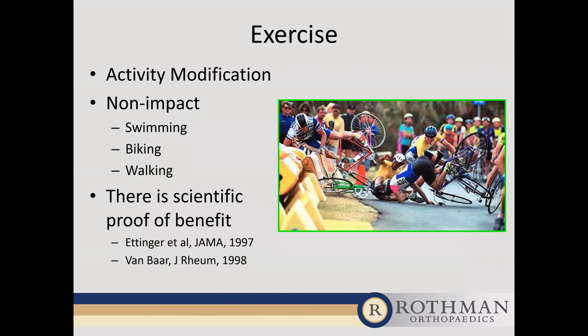So first of all, when it comes to exercise and cartilage damage, when somebody first comes in and they've had an area damaged or they're having pain from chronic damage, activity modification is an important part. But we really want to make sure that people continue to exercise. Lower impact exercise is good for the joint. This includes swimming, biking, walking. Many times I'll have patients doing elliptical and other lower impact activities. And there is scientific proof. All types of different research studies have been done to show that exercise is good for the joint and can benefit the symptoms from cartilage damage.